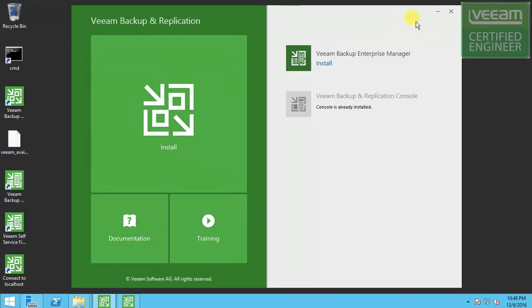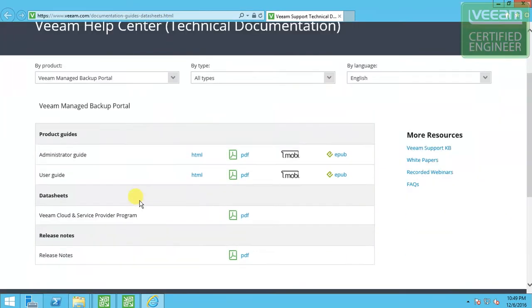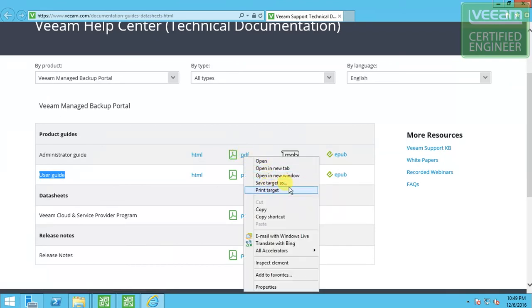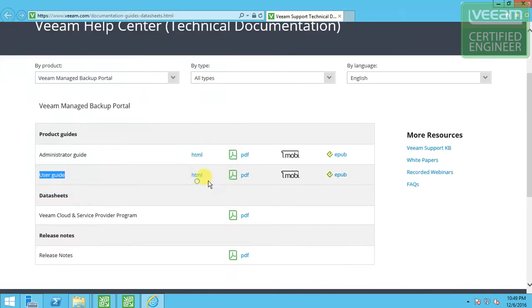So right here you see we're done with Veeam Backup and Replication, and this was the enterprise manager. For documentation you can click here. It will take you to the website where you have all the documentation you need. Actually, the administrator guide is a pretty good document, along with the user guide and release notes. You can download them right here. Let's see if you can save the target as. We're just going to save that on the desktop.